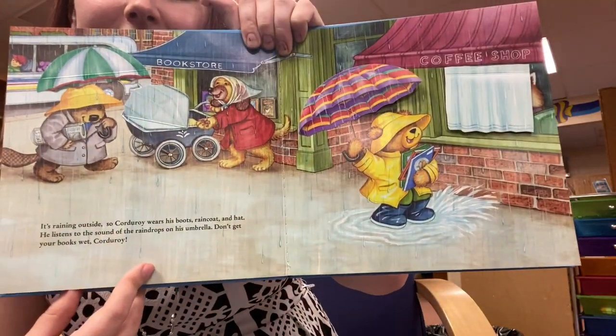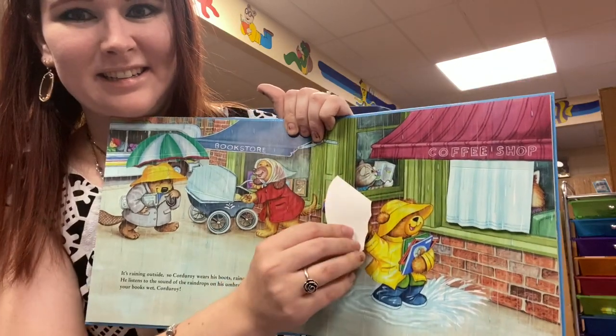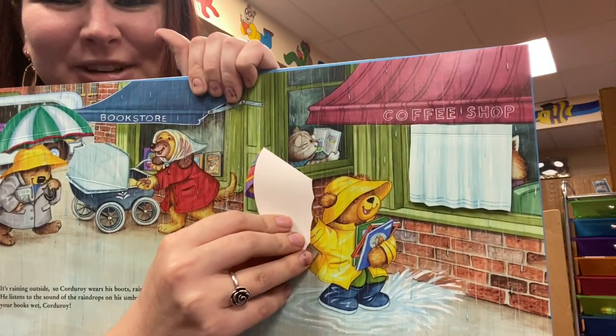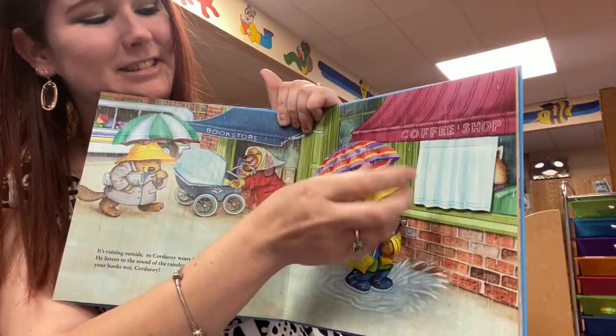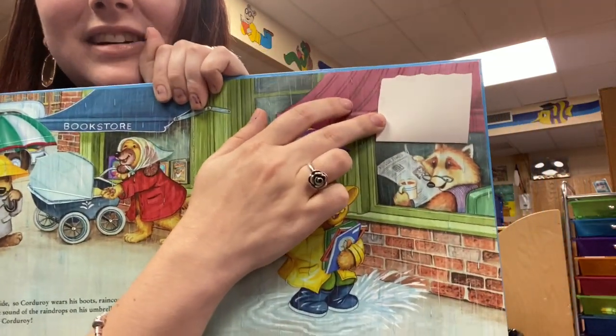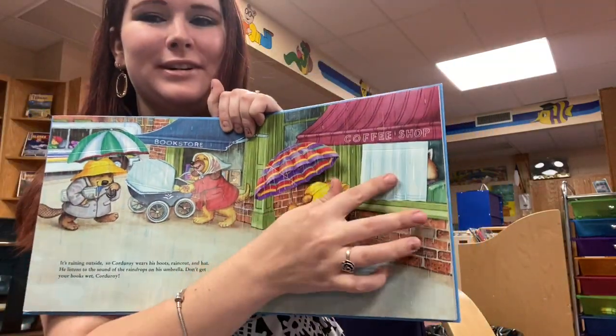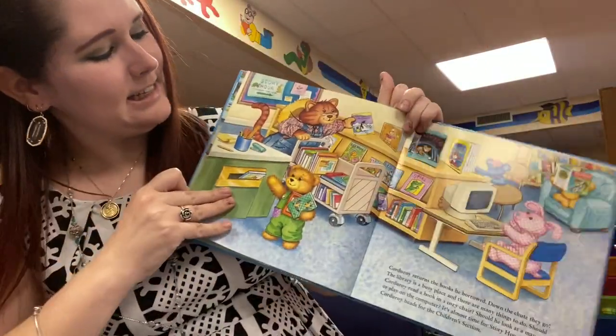There he is. It's raining. Look, there's a kitty reading a book under there. Who knew? And what's under here? A fox. And what is that fox reading? That's right, a newspaper. All right.